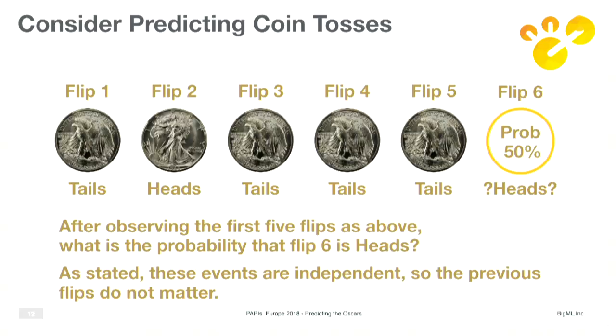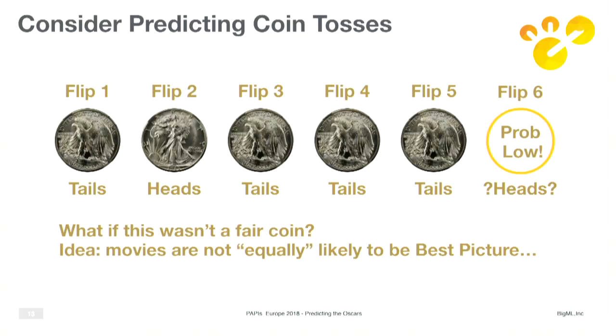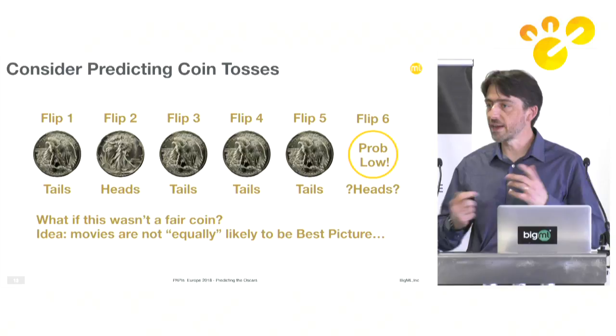As I stated the problem, I was very careful when I wrote it, these events are independent, okay? So the previous flips don't matter, all right? They don't matter. With one caveat, what if it wasn't a fair coin? There's a lot of tails there, and this is what humans do. They're like, you know, there's a lot of tails. There's 3 and 4, it only was heads once. What if your coin is cheating? Then the probability's low, okay? But this actually gets us onto the idea here. The movies are not equally likely to be best picture. They don't all have equal probability.